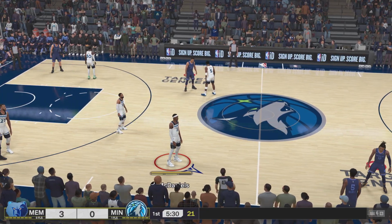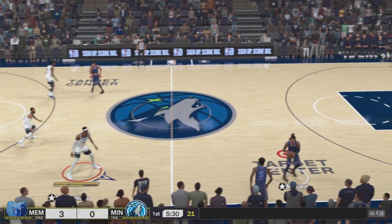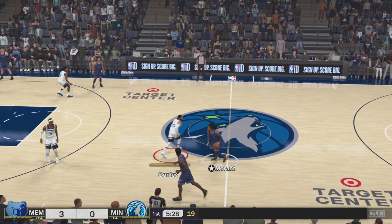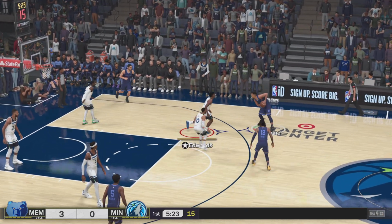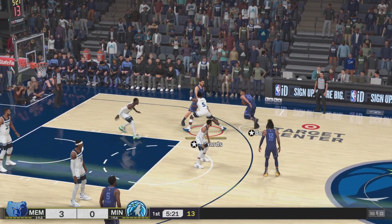And Richardson's bursting onto the scene. Bane has been nothing short of spectacular. Bane was a steal with the 30th pick. He's added to his game each year. And now, look, he's one of the better two-way wings in the league.